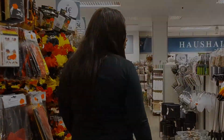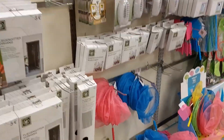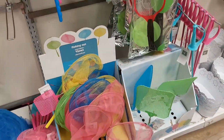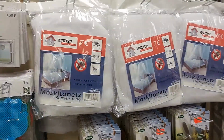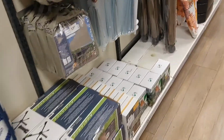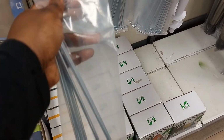I think for sure Woolworth is definitely a go-to for camping supplies and cheaper stuff. Like these water canisters were only €1 there. And then they also had mosquito repellents. They had a lot of fishing nets and stuff, and fly swatters. Mosquito nets that were way, way cheaper than in other places, like €7. Also, they had the camping gear. These ones, I think they were only like €3.